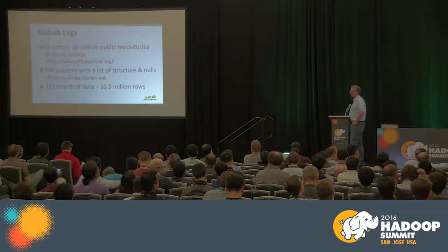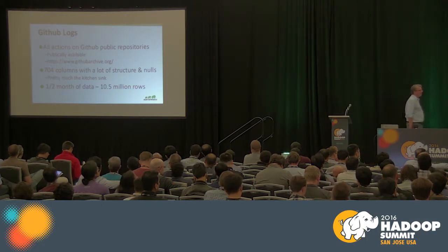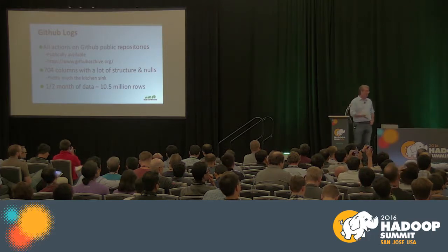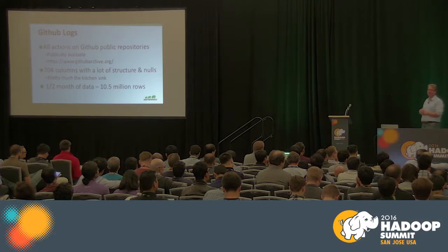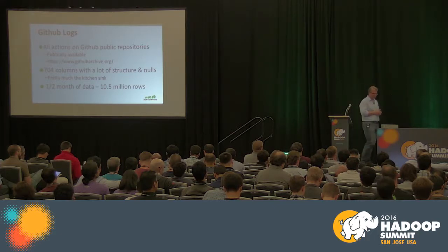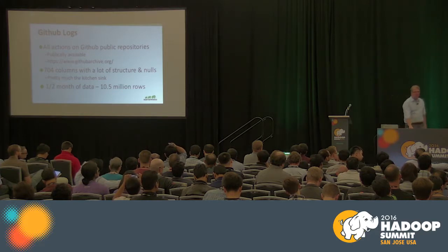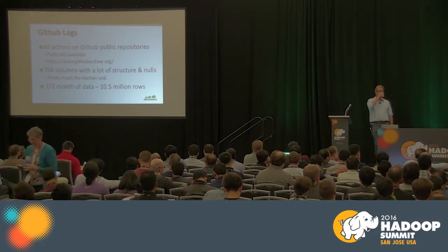Okay, so another data set that's very, very different is the GitHub logs. The GitHub logs basically correspond to every time a user on GitHub does something to a public repo. And so that has a very large schema. It's got 704 columns and pretty much every type in the kitchen sink in that data set. It's very, very nested and has a lot of nulls. One of the characteristics of this is this is pretty much the use case that Dremel, which was the basis for Parquet, was made for, analyzing logs and log data like this.